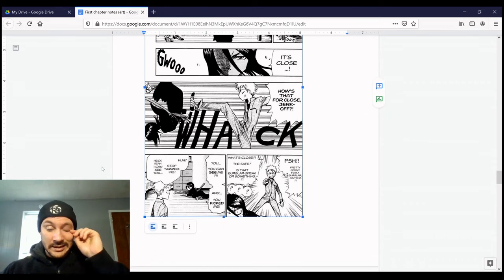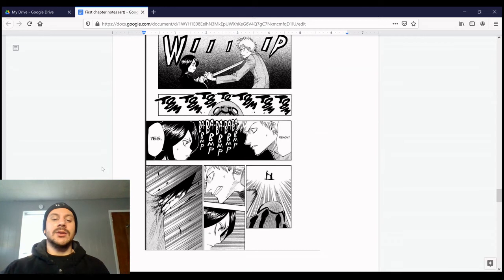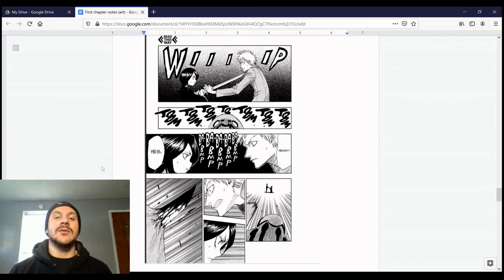Oops, sorry about that. Number 4, emotions. Every panel that you create should have some kind of emotional aspect to it. If there's a character or even if it's an atmosphere, right? Something needs to be there for it to even be a panel worth drawing, right? It needs to be worth the time. So if you don't have some kind of emotion from your characters in that panel, you might want to rethink that panel.